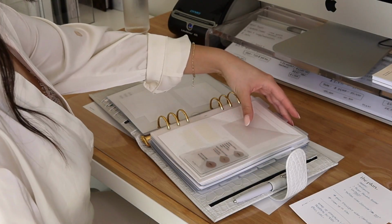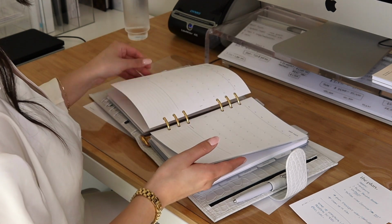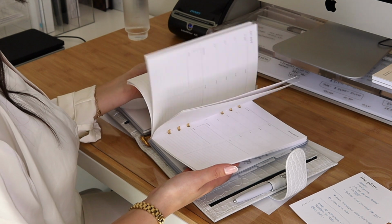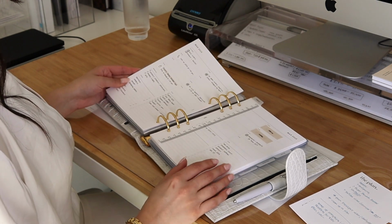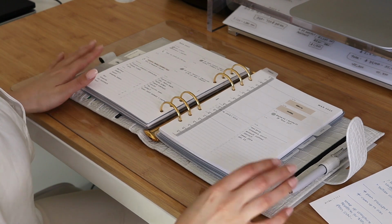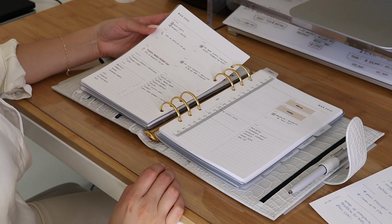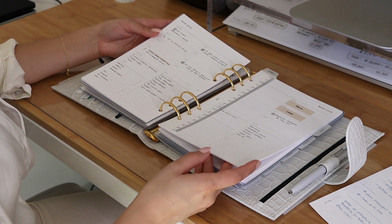I don't use a daily plan every day, but I do plan every day, if that makes sense. So even if I'm just planning on a notepad or some sticky notes, I do plan every single day, but I don't necessarily use a daily insert every day. But today I feel like I have a lot to do. I feel a little bit overwhelmed, a little bit confused on when I need to do certain things, and a few things are still kind of up in the air for today.